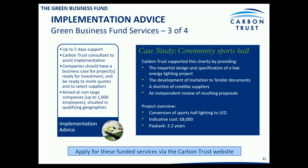Again, this is an example here of a sports hall lighting conversion to LED that we helped implement through this part of the scheme. This is the only part of the scheme that is aimed at non-large companies, so you don't have to be an SME to avail of this. You can have up to 1,000 employees as long as you're situated in the qualifying geographies.